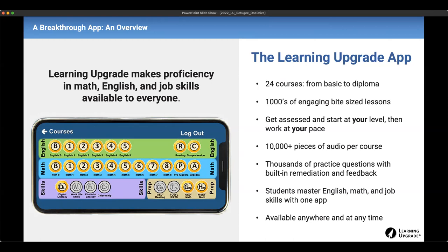So all of these courses are 60 lessons. And for each one of those lessons, it starts out with instruction, bite-sized instruction, and then they're going to have practice questions. And all of the practice questions come with thousands of pieces of recorded audio. And the reason for that is every single one of the practice questions they work on provides built-in feedback and remediation.